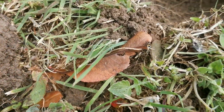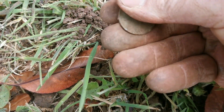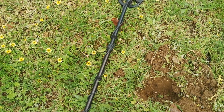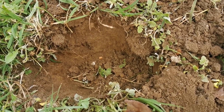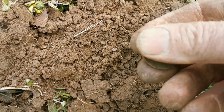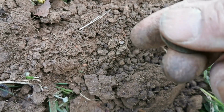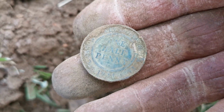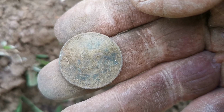Okay, out of this one, it looks like a halfpenny this time. Yep, a rue halfpenny. Okay, I dug this out twice. First of all, I got a ring pull and I thought that was a target, and then I waved the coil over again, and look what's here. Little Commonwealth of Australia halfpenny. Not sure of the date, could be 1921, I think. Excellent.